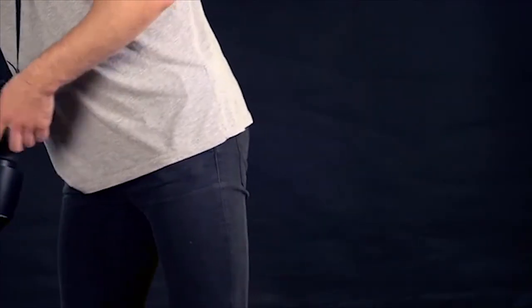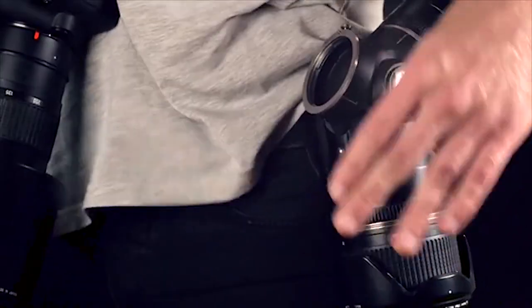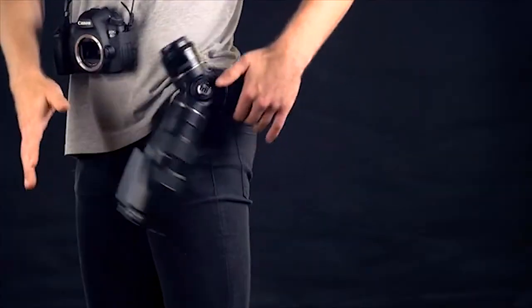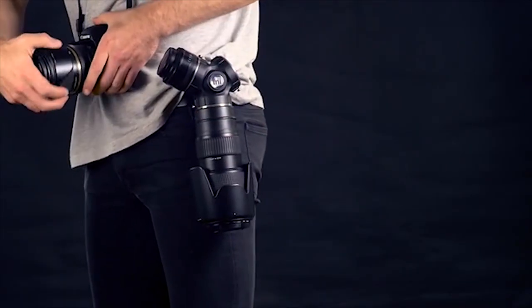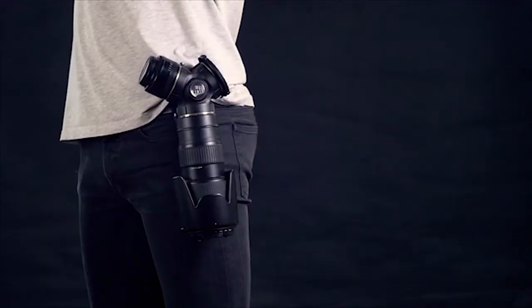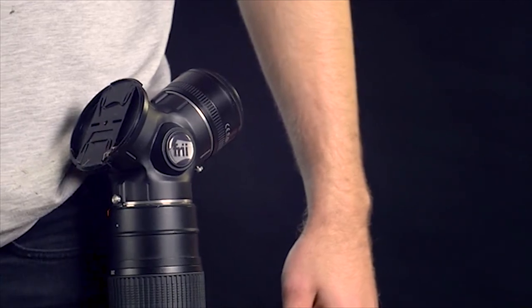In order to use the Tri-Lens, you simply attach the housing to the belt clip using the quick release, remove the lens from the camera, attach it to an empty slot on the Tri-Lens, find your desired lens, and then finally just drop the lens cap on an empty slot on the Tri-Lens. This protects your lenses from dust, and you'll never misplace your lens caps again.